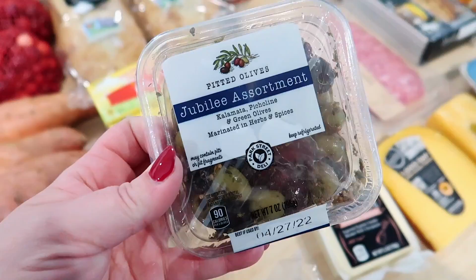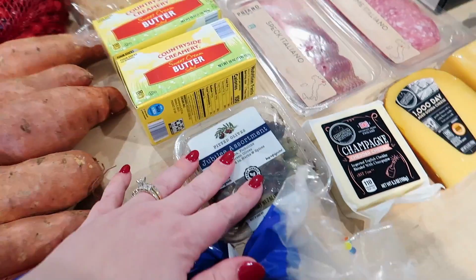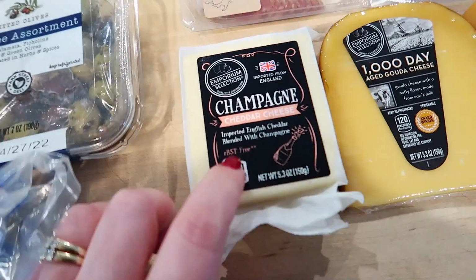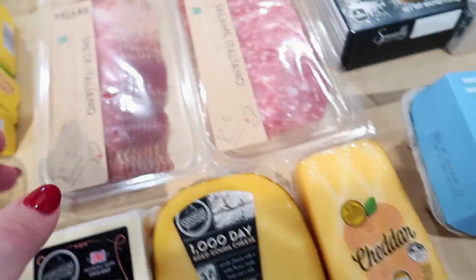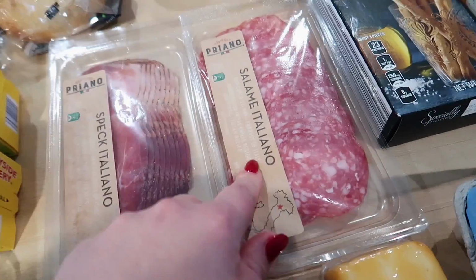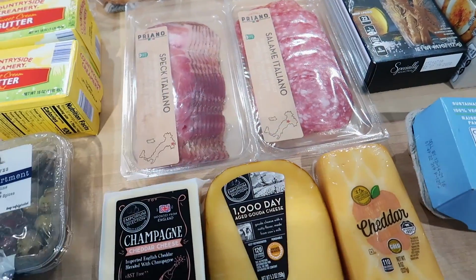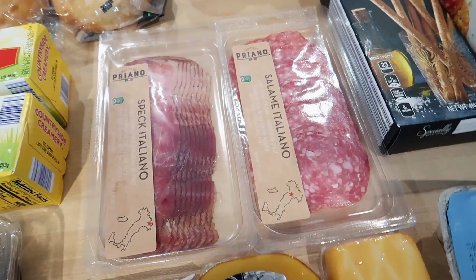I'm going to do a charcuterie board, so I went ahead and picked up some pitted olives. Those will go for that. And then I just got an assortment of meats and cheeses. I got this champagne cheddar cheese, this aged Gouda, and some smoked cheddar cheese. And then I found some speck and some Italian salami. I'm not quite sure what I'm going to find later when I go to Hy-Vee, but I may pick up some more things from there for the meat and cheese board as well.